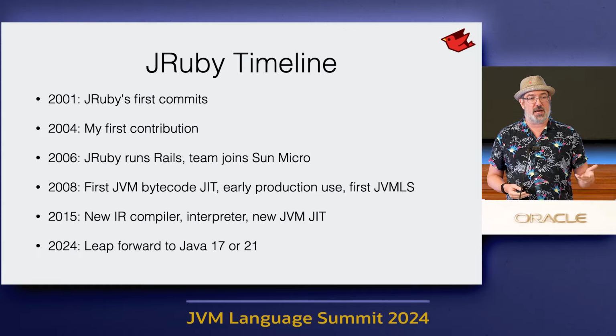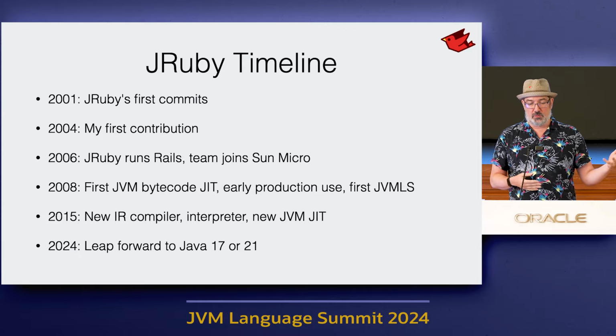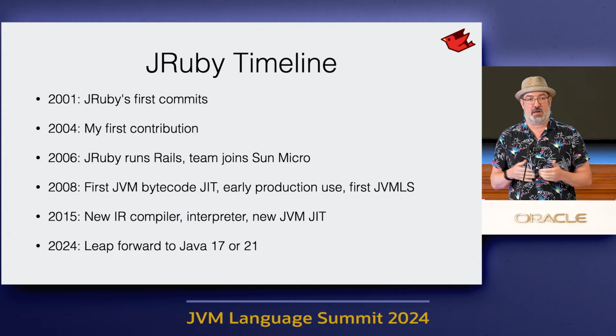In 2006, we actually were able to run a full Rails application on JRuby for the first time, which involved a lot of additional libraries and a lot of contributions from many people. That year, Sun Microsystems took notice and hired us on so we could work full-time on JRuby.